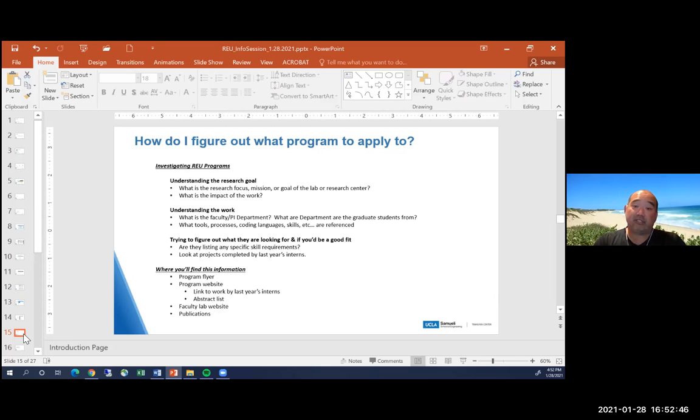You can look at the faculty or the principal investigator, try to figure out what department they're coming from. That gives you a little bit of information about a particular thing that can help you to identify whether or not you'd be a good fit, right? Find out what programs and what department the graduate students are from. In their information, look at what tools, processes, coding languages, skills, et cetera, are referenced, because those are likely the things that they're going to be looking for in an applicant, okay?